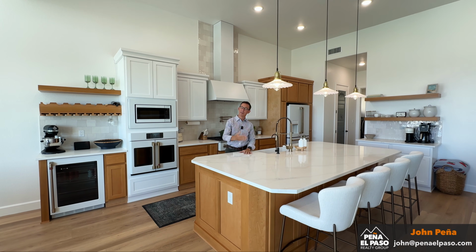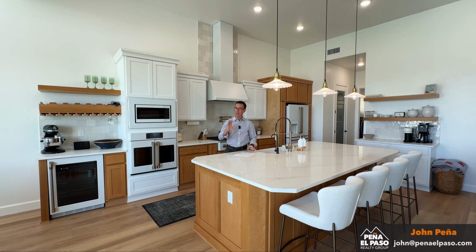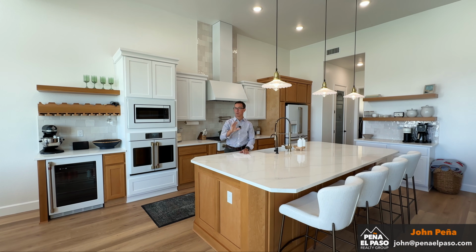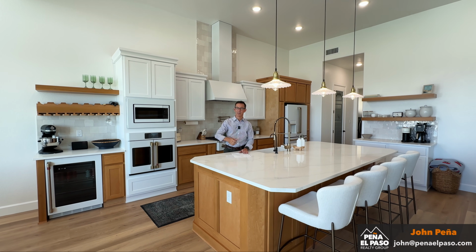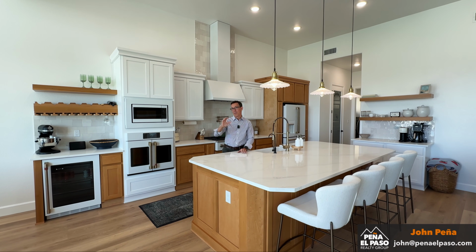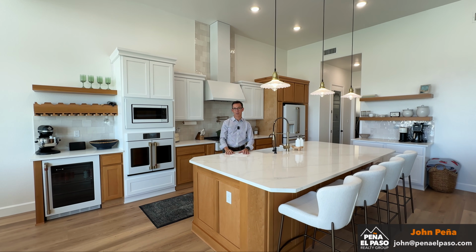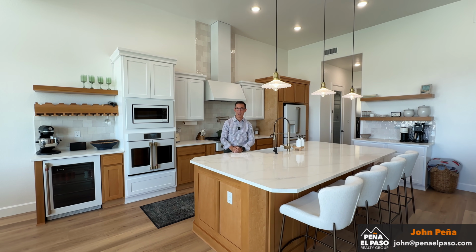So building a custom home, it might be a dream for some of you, and if you're looking to do that in El Paso, like I said, on the east side it's going to start you bare minimum $525,000. On the west side that's going to bump up to about $600,000. And they go for anywhere from, I mean, sky's the limit. We've seen $700,000, $800,000, $900,000, even $1 million builds here in El Paso.